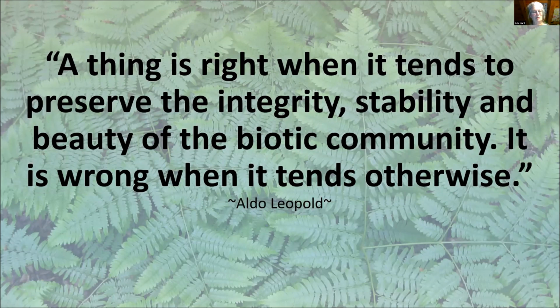So it's true, the answer is always it depends, but when you're trying to make a choice, here are some words to keep in mind. And again, we'll defer to the great Aldo Leopold for our closing quote. A thing is right when it tends to preserve the integrity, stability, and beauty of the biotic community. It is wrong when it tends otherwise. So when you're making choices and deciding how to manage and steward your land, keep that in mind. It'll always guide you in the right direction.